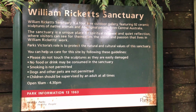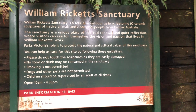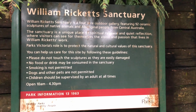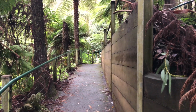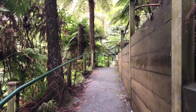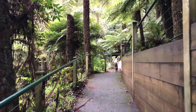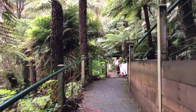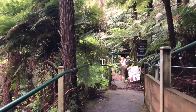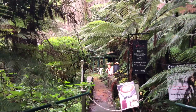Finally, we arrived at William Ricketts Sanctuary. This is the place I wanted to come, and I'm really excited because it's full of art, an open art gallery type of place, with about 92 ceramics here. And let's see, we are starting the walk. It's beautiful nature, high trees, different types of plants around us. I think there is a coffee shop they were talking about, this one. This is closed, but they said they've got really good pancakes, so I wish I could get something.